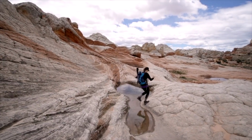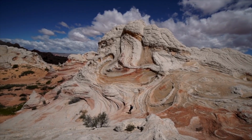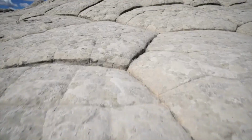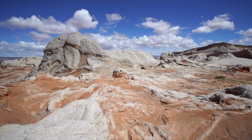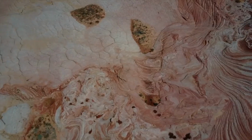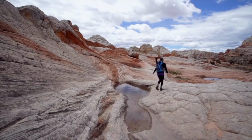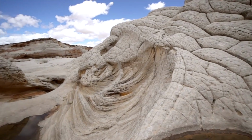Probably one of the still secret places that we like to go that most people do not know about. White Pocket is totally different than the Wave, but it's not too much farther away and you might just get lucky and be the only one there. You'll see wave-like rock formations and white rocks that look like turtle shells. Perhaps what's more amazing is the way the sun moves throughout the day, completely changing the colors and the way the rocks look. The jury is out on how this was actually formed with several different theories, but one thing's for sure, there is nothing quite like White Pocket in the world.